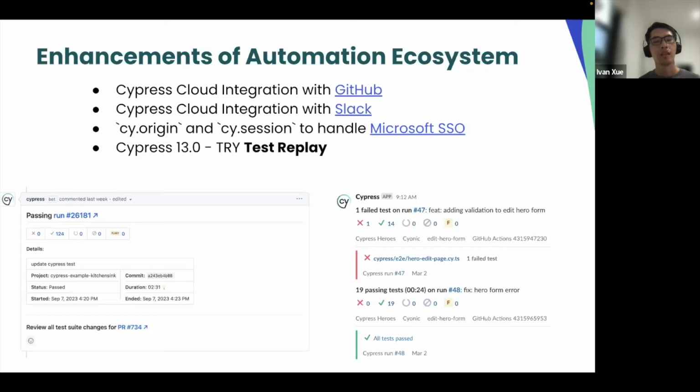Last, I want to highlight the Test Replay feature, I think released in Cypress 13. With Test Replay, you can forget about screenshots or videos. It's turned on by default if you upgrade to Cypress 13. You don't need to pay anything extra for this feature. With Test Replay, you can simply debug the tests which are failing or errored out from the CI/CD pipeline.